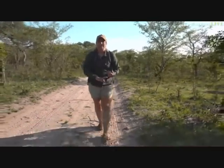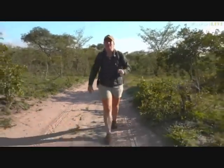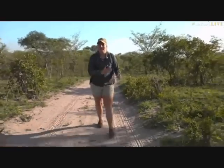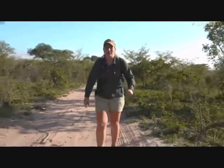I think the things like the impala and the steenbok or a common duiker, they are much more difficult to track than something that's big and large, because those sort of things, they don't really have a pattern. If they get spooked, they may dash some other way, they might run back around, do a loop and come straight over their tracks again.